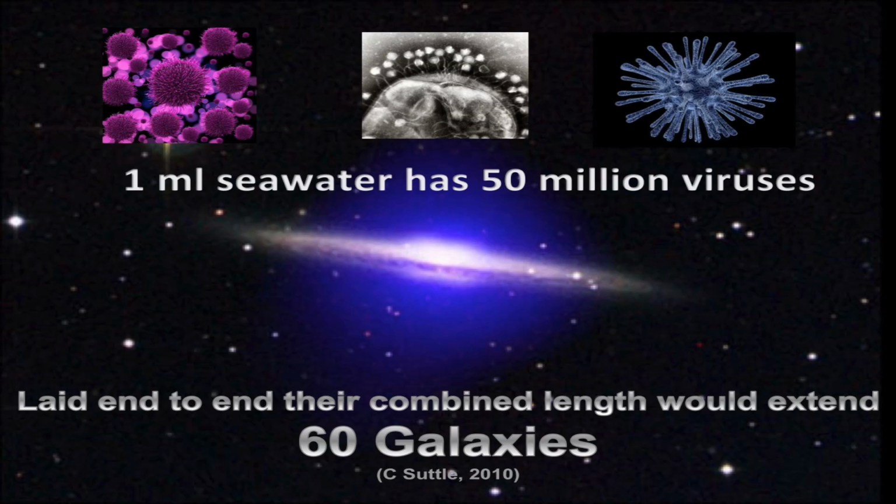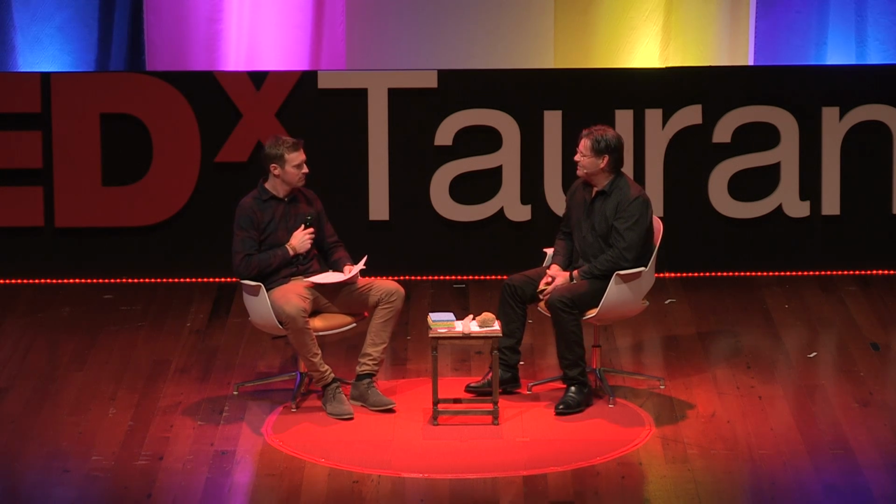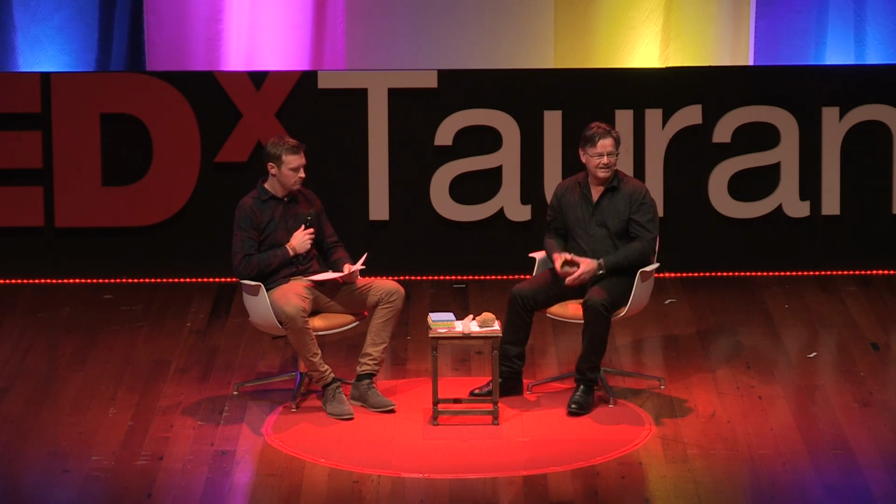And then if you go smaller still and you look at all the viruses out there, 1 mil of seawater has about 50 million viruses in it. And not to be outdone, Curtis Suttle decided to work out if you stuck each little virus, it's just a little bit of chemistry really on a stick, end to end, how far into space the world's oceans worth of viruses would go, and he worked out it would be 60 galaxies. So the reason I tell you all of that is because all of these things are a big chemistry soup, and the sponges are taking advantage of it.